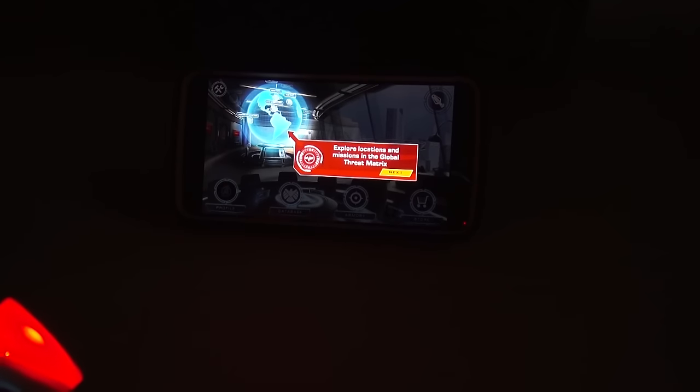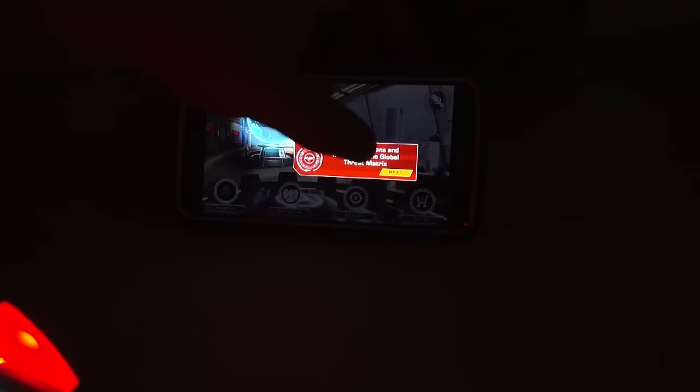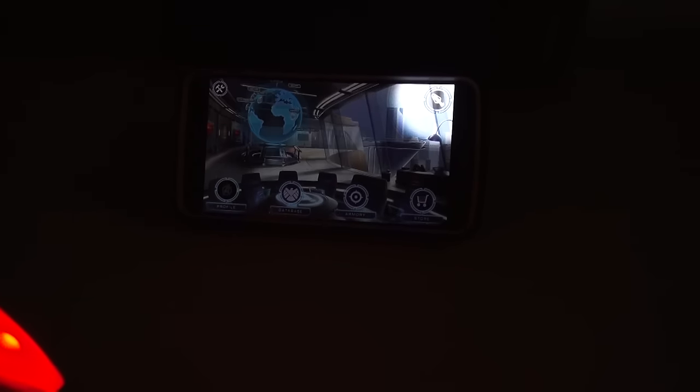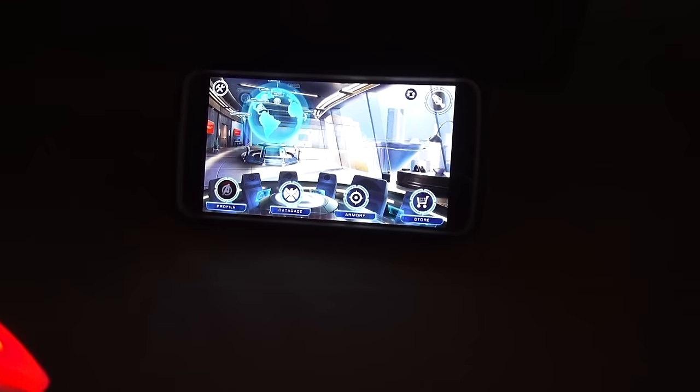Adjust settings for the app. I was about to cough. Explore locations and missions in the global threat matrix. Connect your gear to download available missions and manage settings such as volume. That's what I want to do next, actually. Okay.